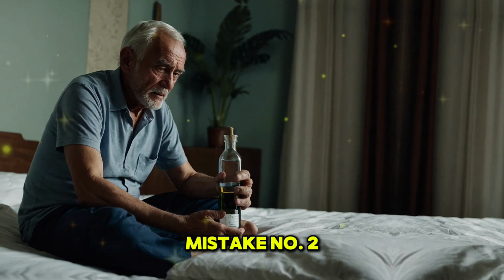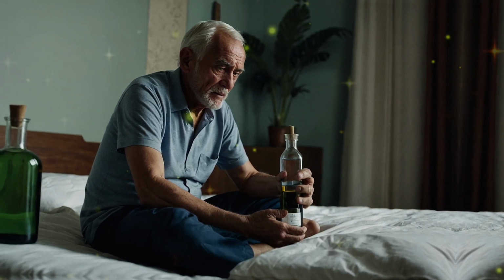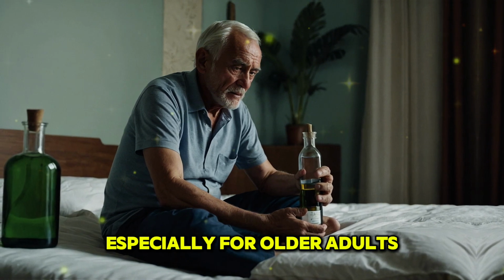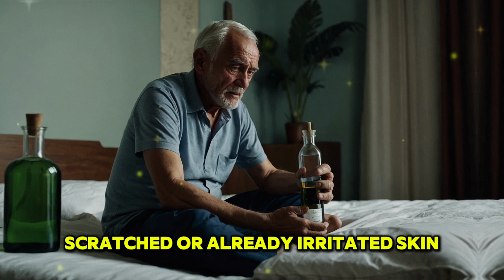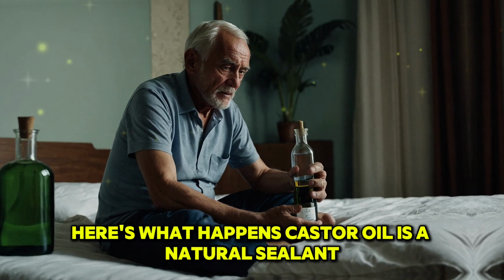Mistake number 2, applying castor oil to broken or irritated skin. The second mistake is one that seems innocent, but can lead to serious consequences, especially for older adults. That mistake is applying castor oil to broken, scratched, or already irritated skin. Here is what happens. Castor oil is a natural sealant.